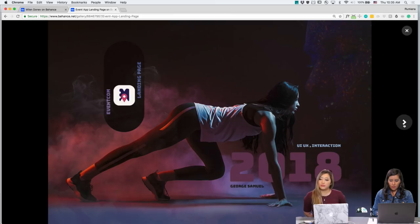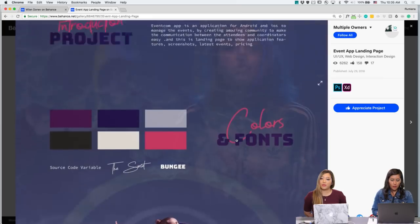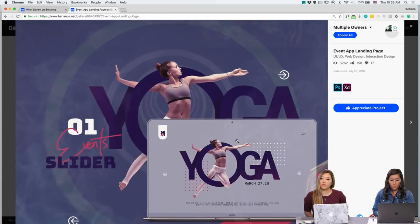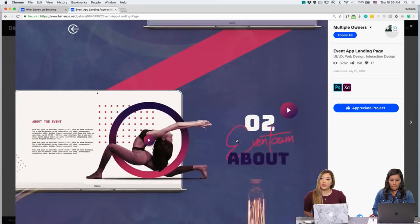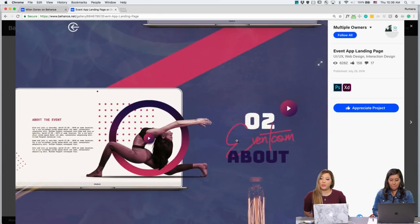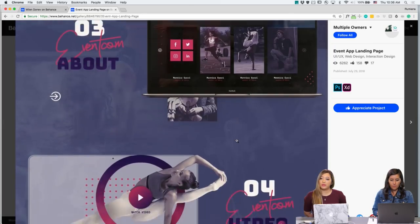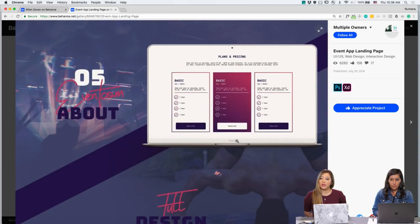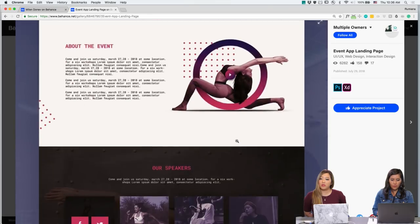Wait, you can't go. I have to go next. Oh, maybe I'll just scroll, because this is how you're supposed to look at it. So this is an event app landing page. Event slider. About page. Are we just taking a look? Pricing. So this is the full page.